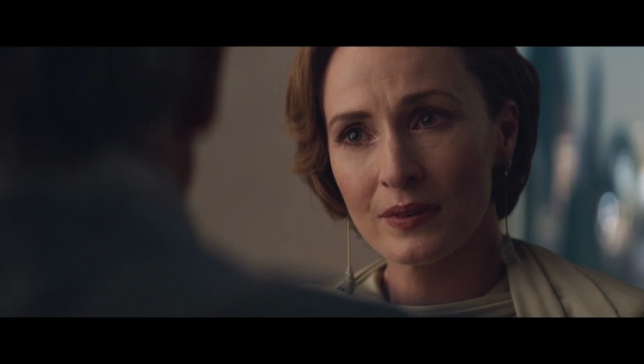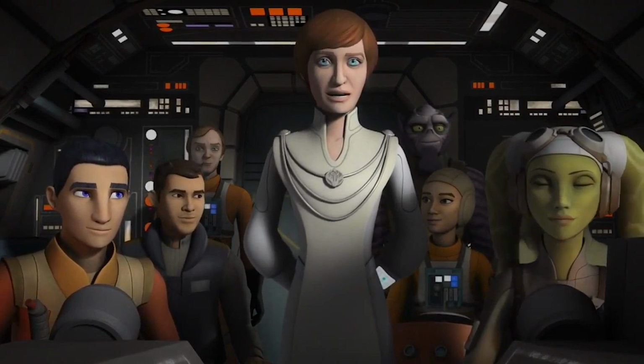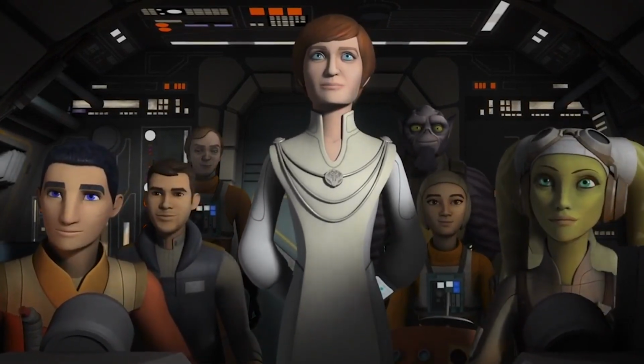Remember, Mon Mothma did not enjoy the same type of political clout and protection that the Alderaanian royal family did. She came from Chandrilla, which was an unremarkable agricultural world. On top of that, Mon Mothma was secretly using her cover as a senator to raise funds for a rebellion, just like Bail Organa.